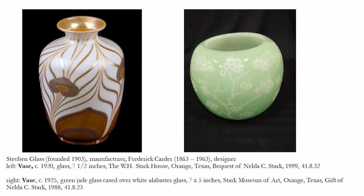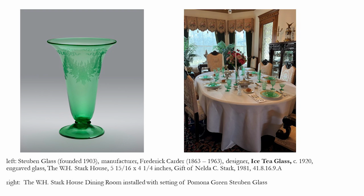So you can see that there were a variety of approaches to the glass, and then we'll have one final example of this early Steuben. On the left, one of the iced tea glasses from a large set of tableware. And you see on the right how it's used. And we invite you and encourage you to visit the W.H. Stark House during the holiday period, where you can see the Pomona glass on display as part of the holiday settings.